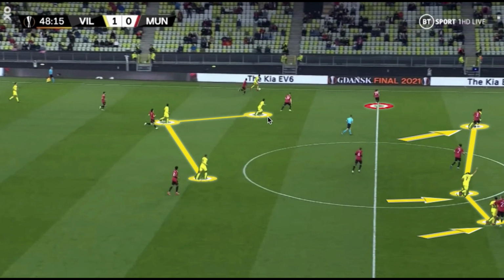So that's the analysis, guys. It was an exciting game tactically, at least. I enjoyed it. So with some things to come, we'll see if Ole Gunnar Solskjaer is the man for Man U to move forward with.